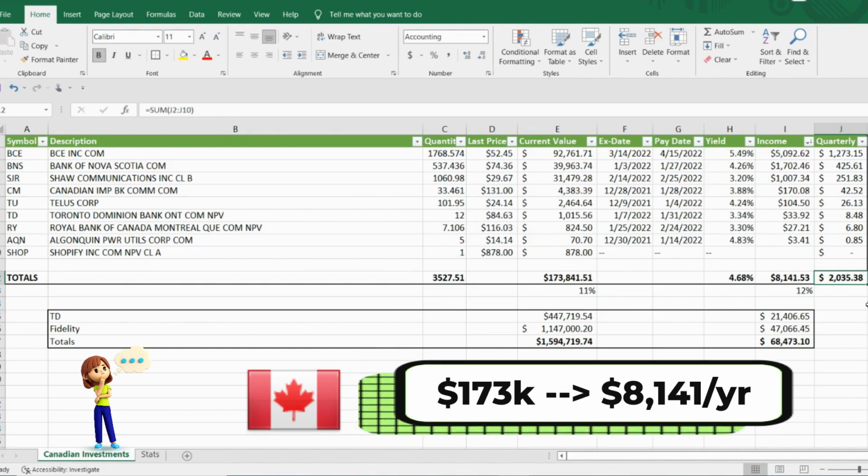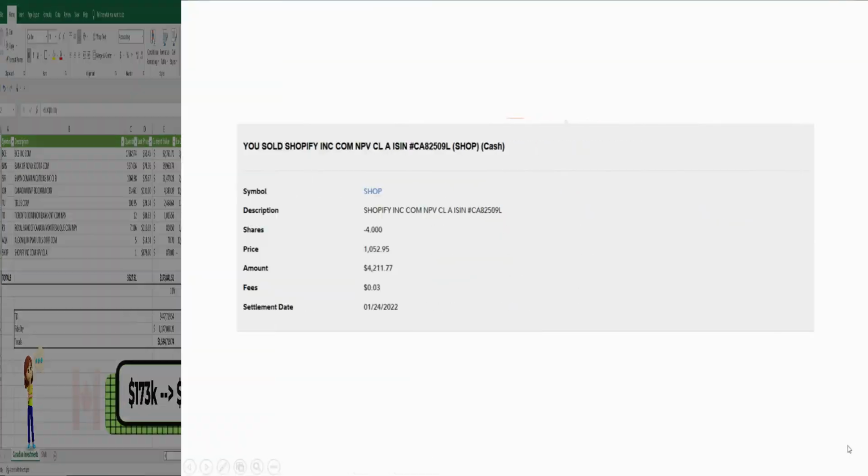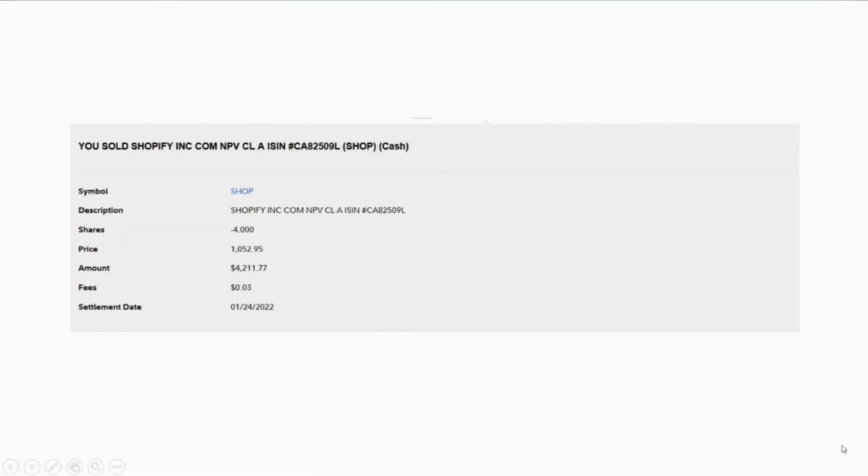Okay, so what have I been buying and selling? So the main Canadian stock that I sold recently was Shopify, and it's not because I don't believe in Shopify. I actually think it's a great company that's going to grow and be huge in the future. It's just that right now I opted to take the volatility down in my portfolio.